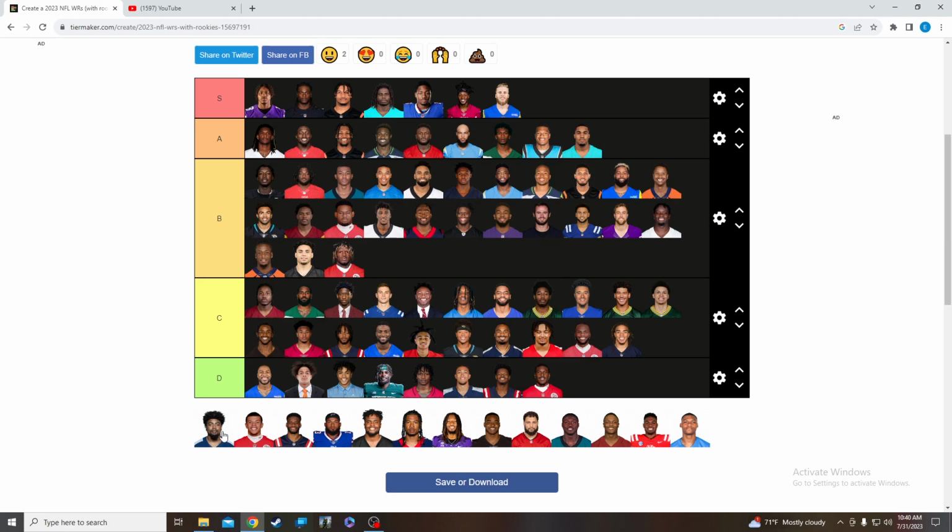Treylon Burks is an interesting player to me because he has all the tools that I love. He's the type of wide receiver that I love. He's got all the tools. The problem is, is he going to maximize it? I want to say he had like 30 or 40 catches last year for only like 400 yards. I don't even know if he got in the end zone. But he has all the traits that I love in a wide receiver. He's 6'3", 225, 230, can get downfield, really good after the catch, breaks tackles, catches everything.